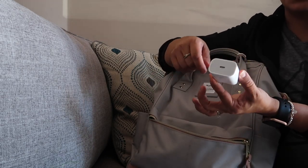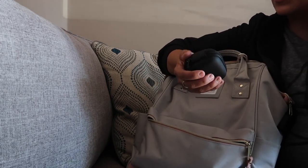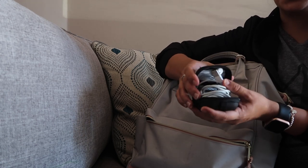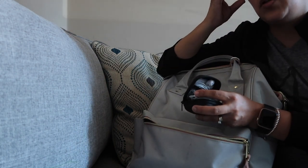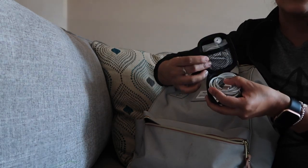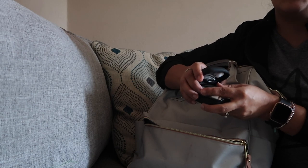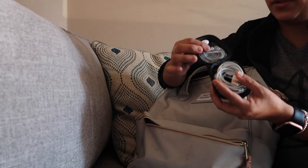I have the charging brick for my iPad Pro. I have this case. I actually ordered an AirPod Pro case and this bad boy came with it. I really like it. And in here I keep charging cables. I actually have headphones because since I'm new, I have to do a lot of trainings and a lot of them are online, so I have to listen to them on the computer. They said to bring headphones. I do have my AirPods, but some of the computers aren't Bluetooth compatible for some reason. They're really old, so I have to hook up my headphones to it.